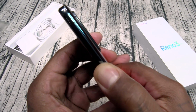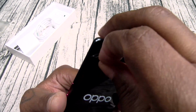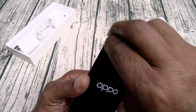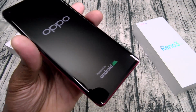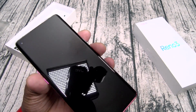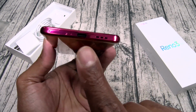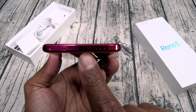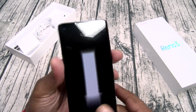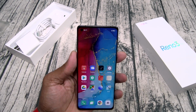Power button on the right. Now, it comes with a pre-installed screen protector, which I immediately peel off because that gets in the way of your on-screen fingerprint sensor. Enjoy that beautiful display. All right, you spent $700. Feel it. On one side, there's your volume up and down. SIM tray, mic, USB Type-C charging slot, speaker grill on the bottom, speaker grill on the top. And that's pretty much it.